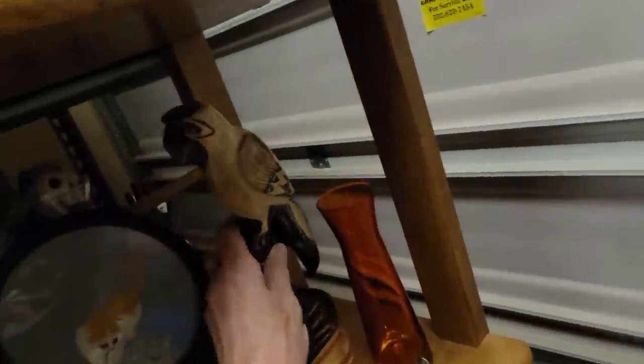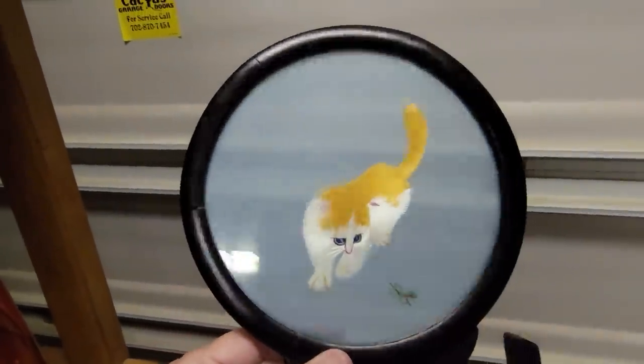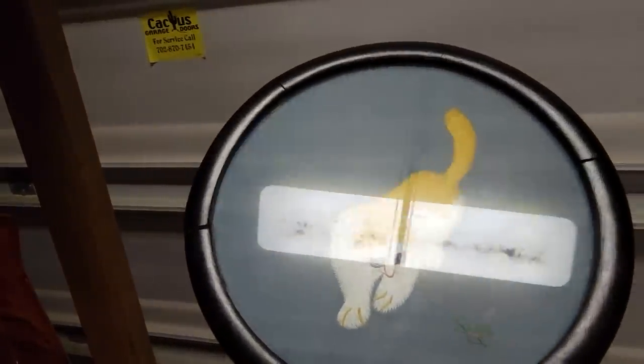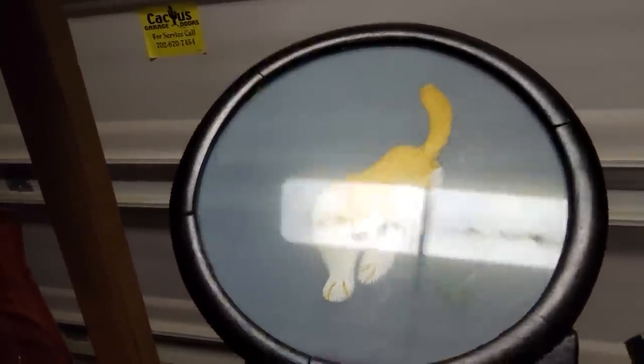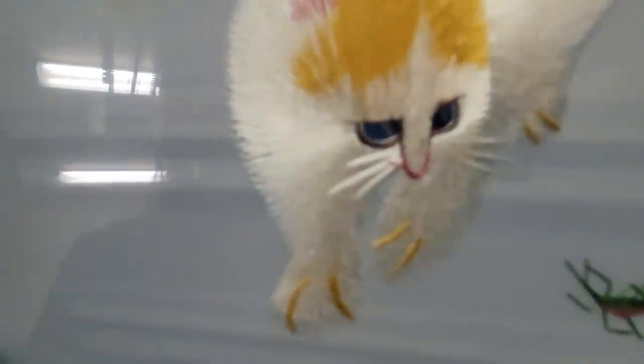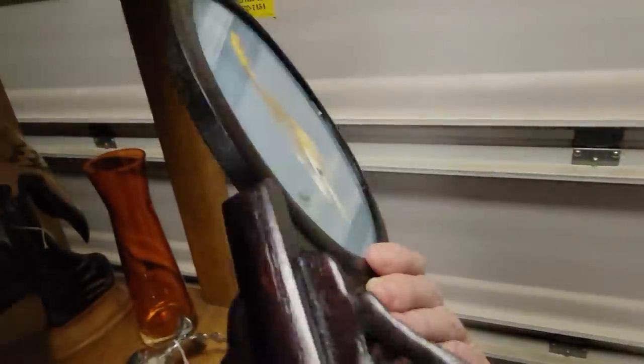Love him so much. I got the kitty, the Asian, like a silk. What do they call this? I don't know what they call this technique. It's almost like a needlepoint on silk. Oops, sorry about that. Needlepoint on silk kind of thing here. And he's got his little grasshopper friend there. I believe I paid $10 for that.